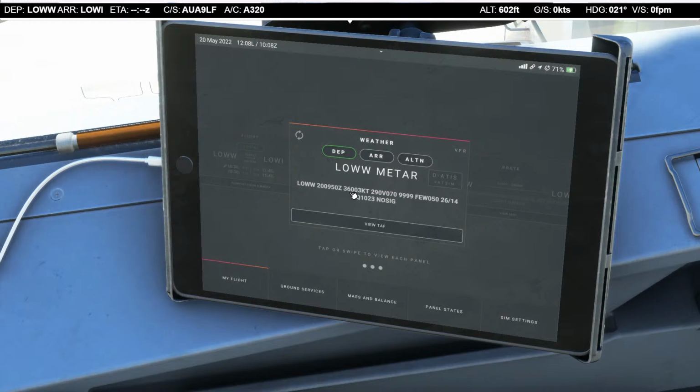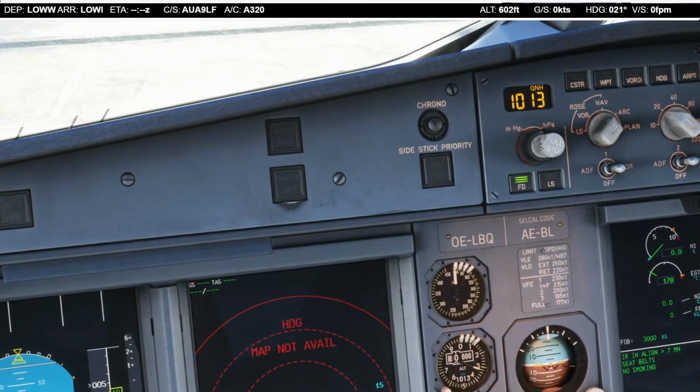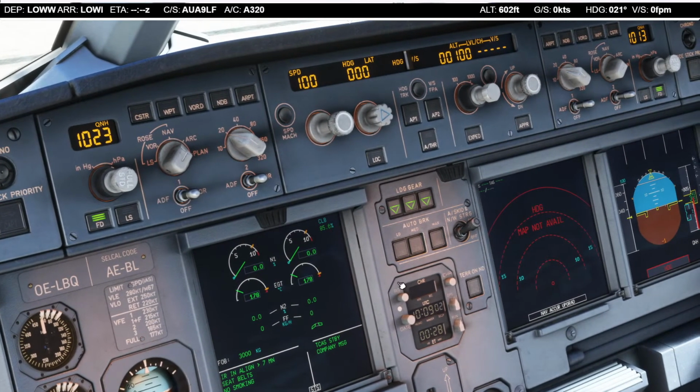So we can see 360 degrees, 3 knots, variable between 290 and 070, visibility greater than 10 kilometers, few clouds at 5,000, 26 temperature, 14 dew point, QNH 1023. So first of all, let's set that in. 1023. Set once.